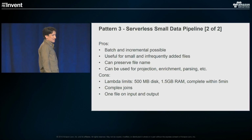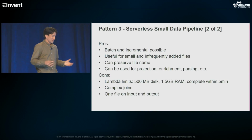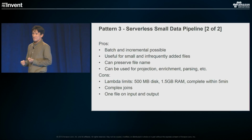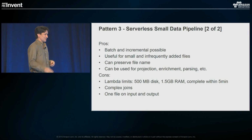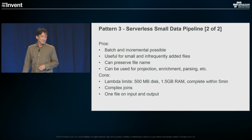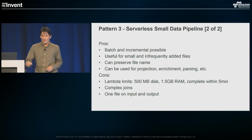So again, the pros are it supports both the batch and the incremental process. It's very useful for small files, infrequently added files, ones where you don't want to spin up a huge cluster or have a machine running. It also has the ability to preserve the file name. So those of you who use Spark or the older MapReduce jobs, you know that you end up with part 0, part 1, part 2, part 3, even if you just had one file on the input. This one will preserve the same file on the input and output if you want it to. It's a very good pattern, I think, for projecting specific columns, enriching specific rows, and doing parsing on the fly. And again, you can do this in Node, in Java 8, and in Python.